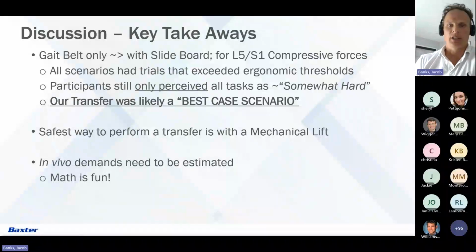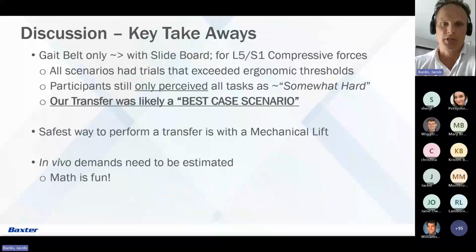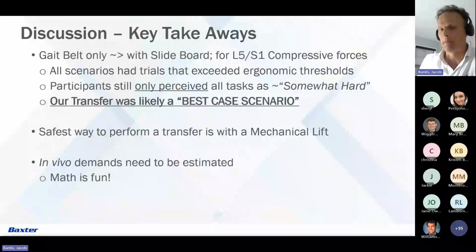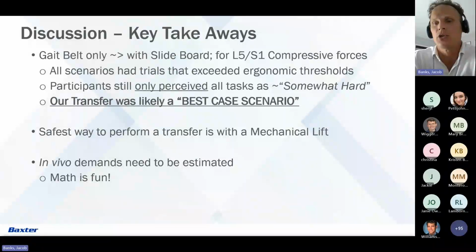So after all that, what can we take away from today's talk again? In summary, perceived and estimated force demands across the 2 transfers differed. And in support of our original hypothesis, the gait belt trials were more demanding than when the slide board was used. But even the slide board transfer conditions still had individual trials that exceeded the suggested ergonomic limit for compression force due to the high loads involved in the postures.